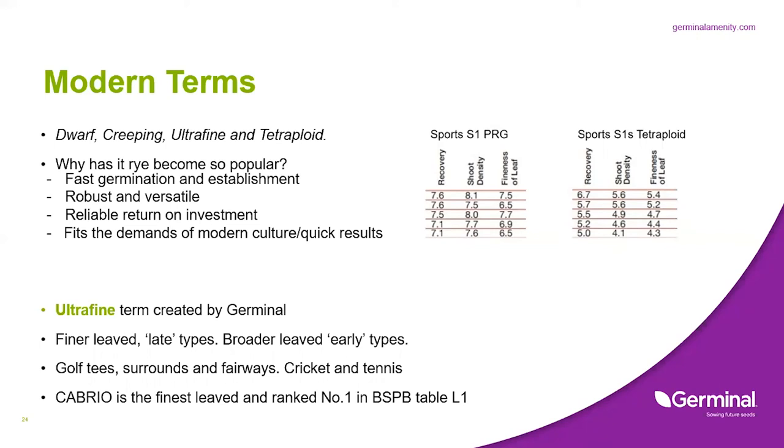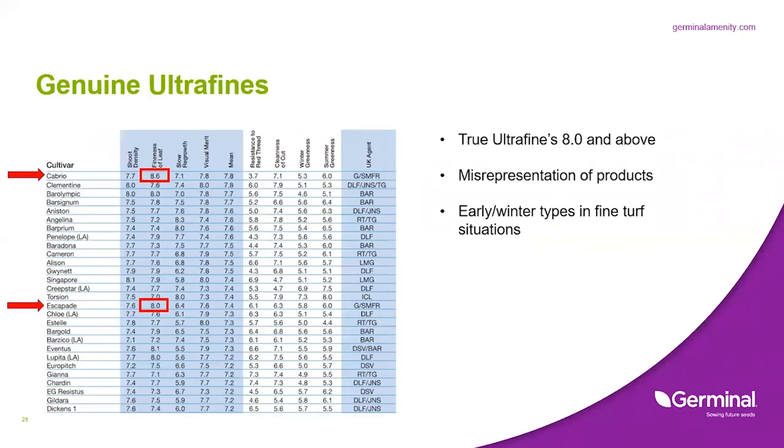So let's have a look at the table. There's Cabrio at the top, the finest leaf of 8.6, and its partner in the bag of A5, Escapade, down there with a fineness of leaf of 8. So I think it's fair to say that anything with a score of 8 and above is a true ultrafine, and you could easily include Barolympic in that too.